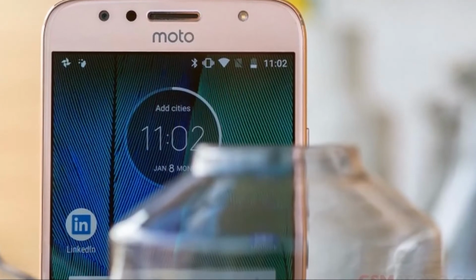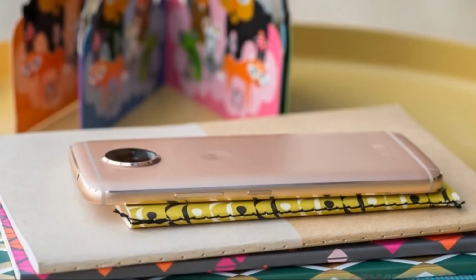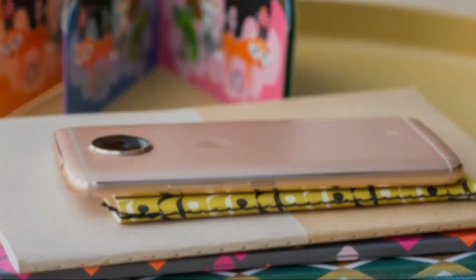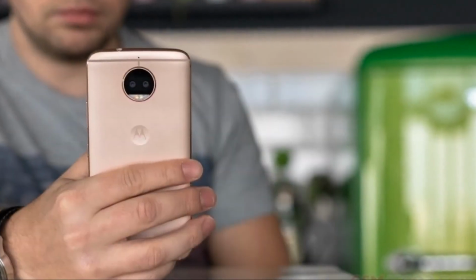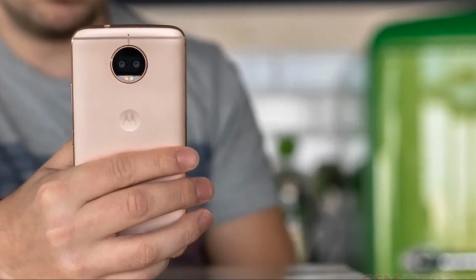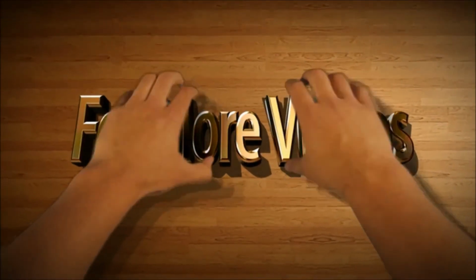We would have liked to get a bit more out of the camera. For example, the Moto X4 takes similarly underwhelming portraits as this Moto G5S Plus, but the X4 at least has the ultra-wide camera to make up for it.